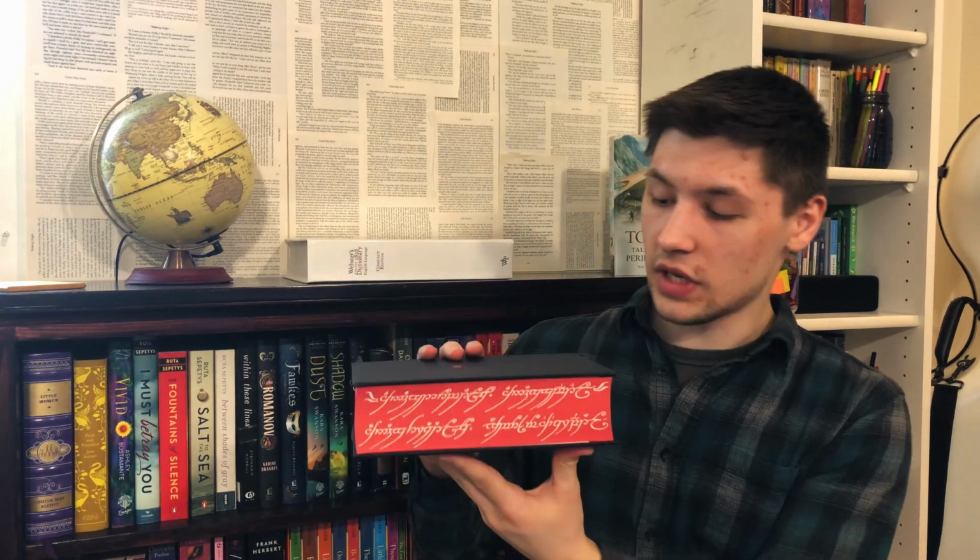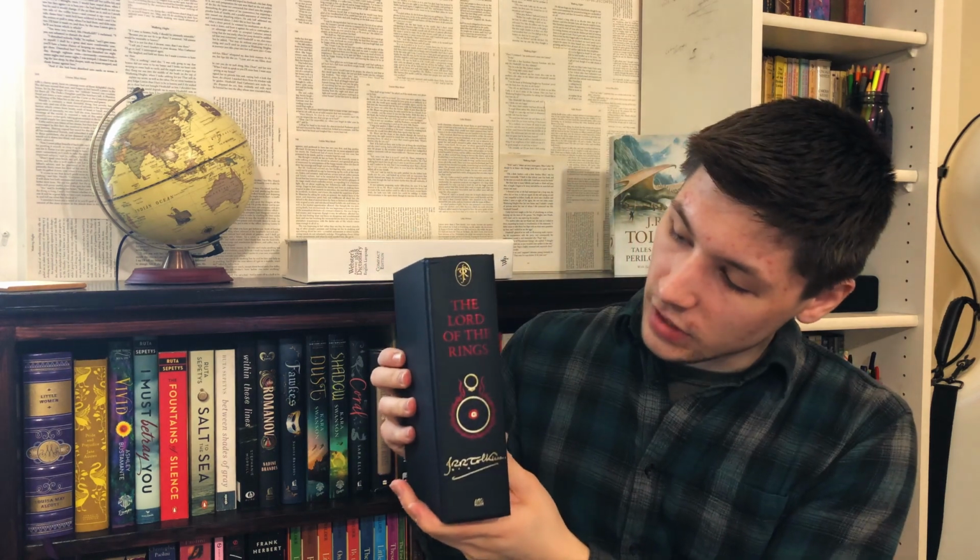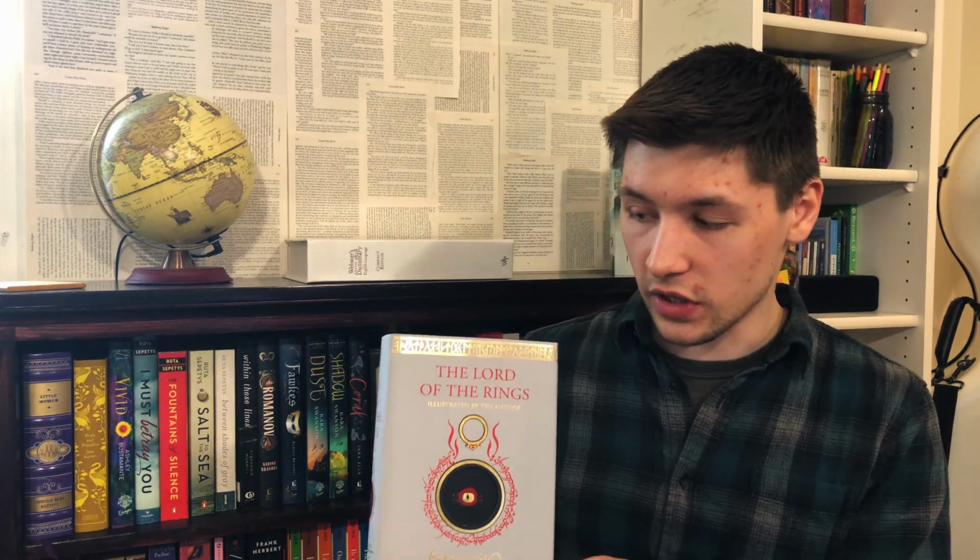You take off the dust jacket, and inside you see that it is black with just an eye there, and it's very pretty. You can see that there is also elven lettering, again the ring poem right there. It just looks good. The spine looks nice. All about this looks really nice. But for me, as beautiful and amazing as this edition is with all the illustrations and everything, the gray doesn't quite have the same resonance as some of these other covers do.